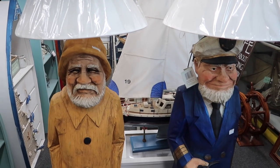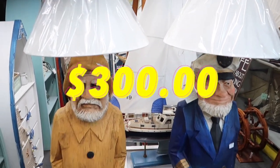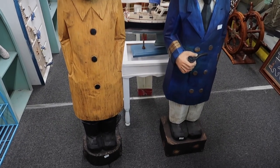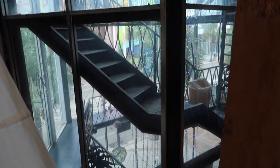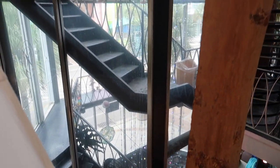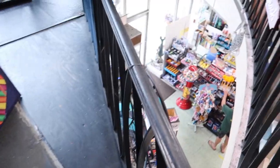So our sailor men, plural. These are $300 a piece for this lamp. That's not too bad. They're about 4.5 feet tall total. $300. Also, there's the old lookout tower. We're on the, what floor is this? Floor 3.5 maybe? I don't know, I lose track when I'm in this shop. I don't know what floor we're on.